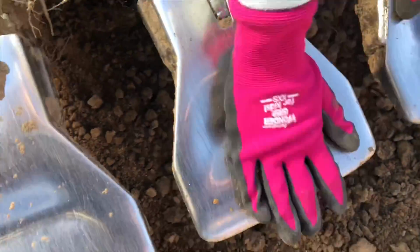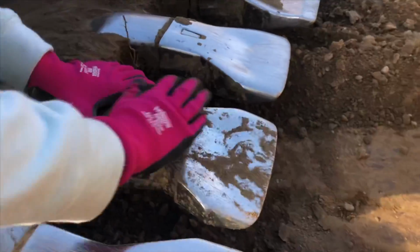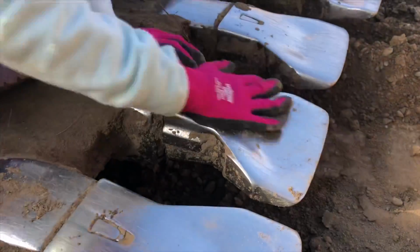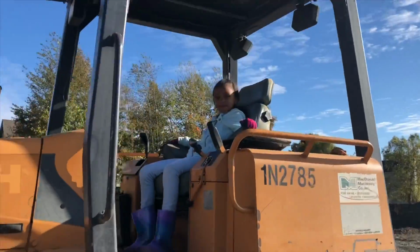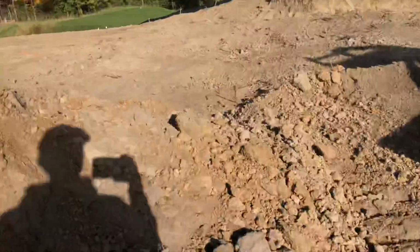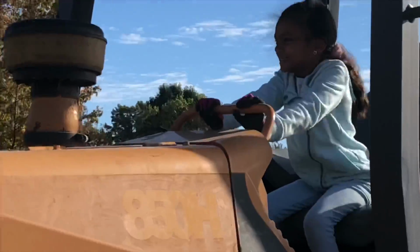We're out at the Lawrence Project on a Saturday, and we're gonna go look. Hey, what if all the dirt is behind us? We'll show you. So there's dirt in the scoop.